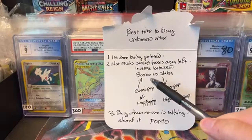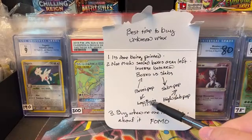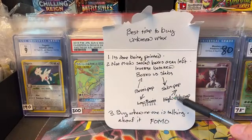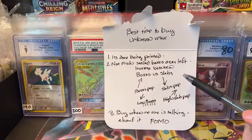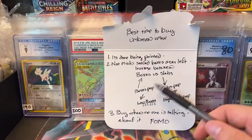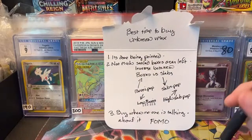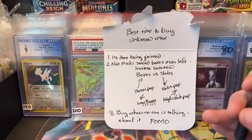This is really important to understand. Over time, the box population goes down and the slab population goes up. So some people say stuff like, oh, you should only buy boxes, right? Because boxes are always becoming more rare. I don't actually agree with that. I agree that you should be buying some slabs too, because some slabs are really beautiful.